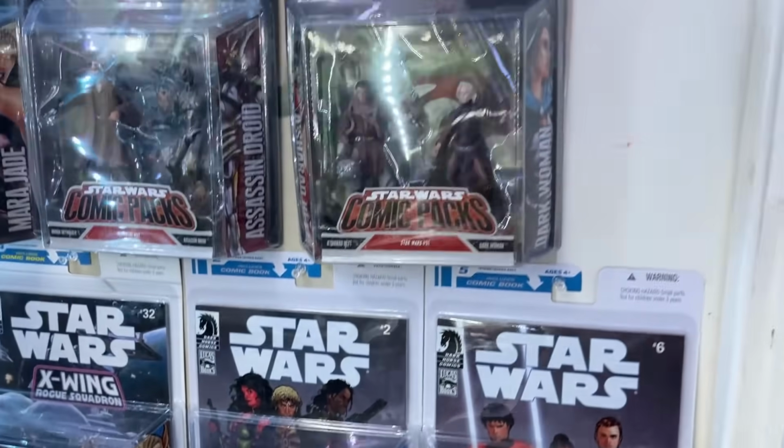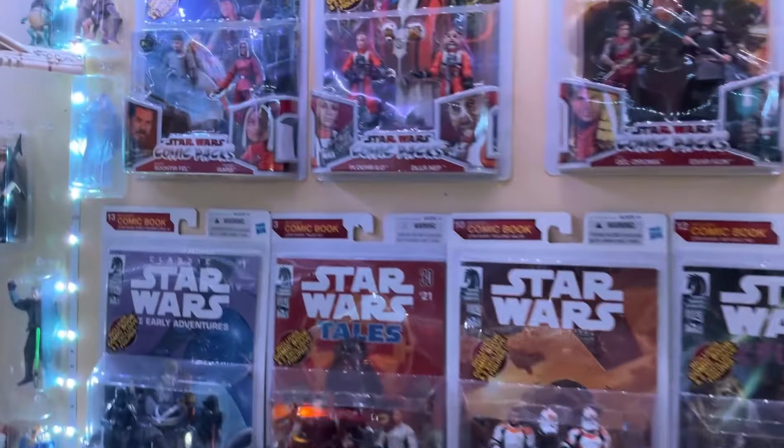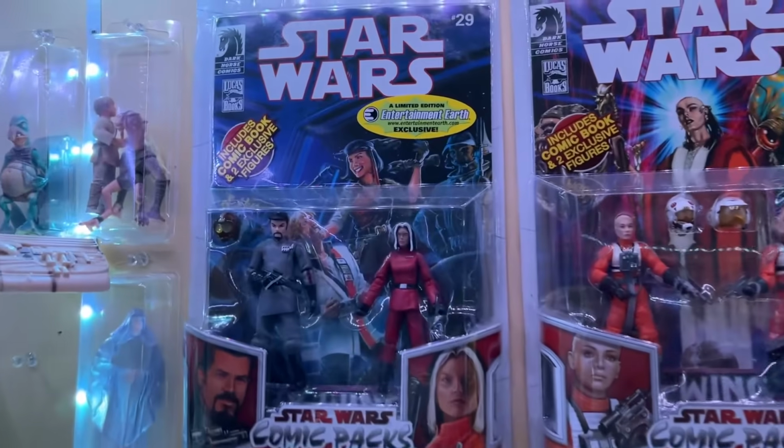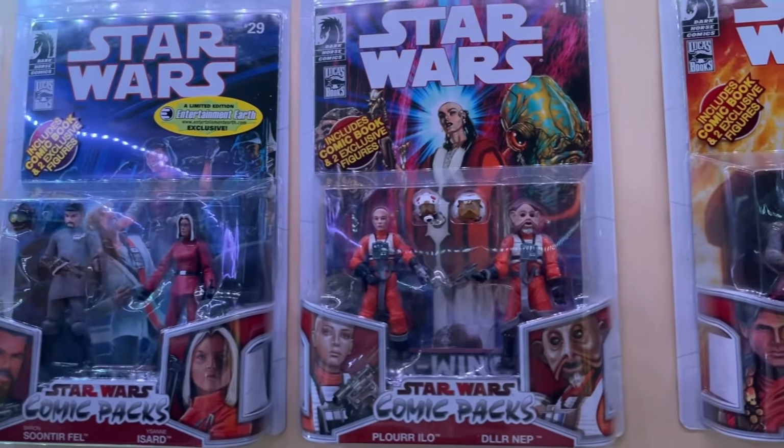So that's the stuff that I have here on the inside of my door. I do have some more comic packs over here. I'm going to take you over just over here on the wall, just so you can see the rest of the stuff that I do have here. So some of these are a little more scarce.